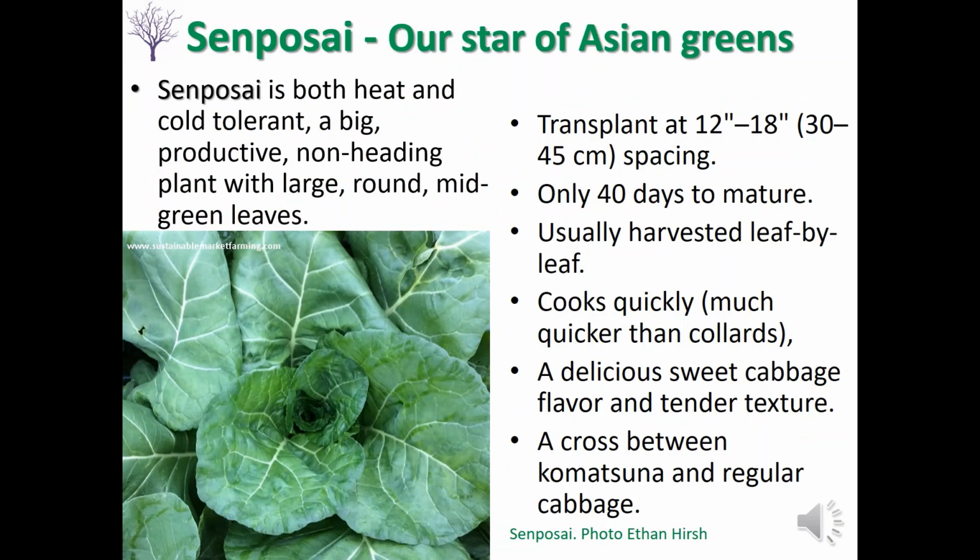This is Senpo Sai, my all-round favourite Asian green. It's both heat and cold tolerant. It's a big productive plant. It's non-heading. It has large, round, medium green leaves that don't actually look very exciting, but they are delicious and very tender. So you want to transplant Senpo Sai 12 to 18 inches apart because, as I said, it's a big plant. It only takes 40 days to reach maturity, and you usually harvest it by the leaf because it isn't going to head up, and you just want it to keep on producing more. It cooks quickly, with a delicious sweet cabbage flavor, and is very tender. It's actually a cross between Komatsuna and regular cabbage.